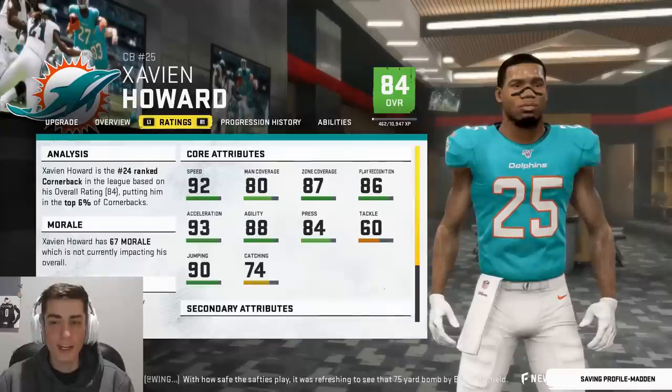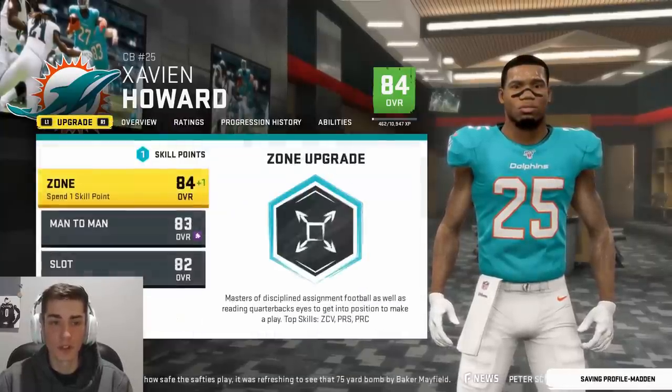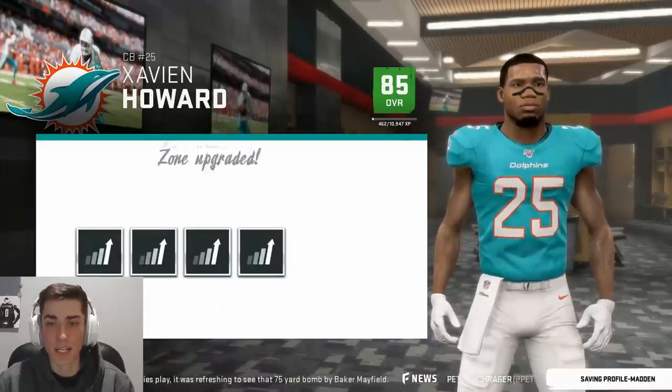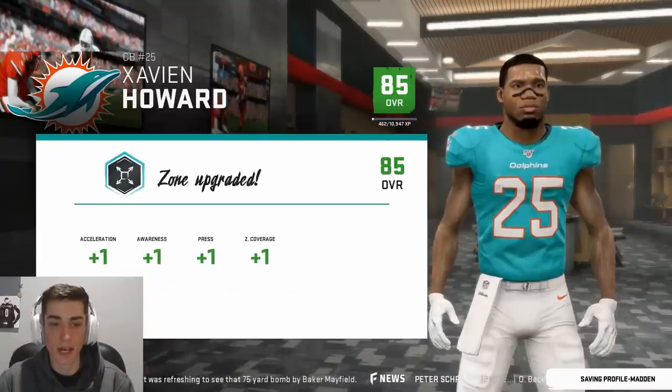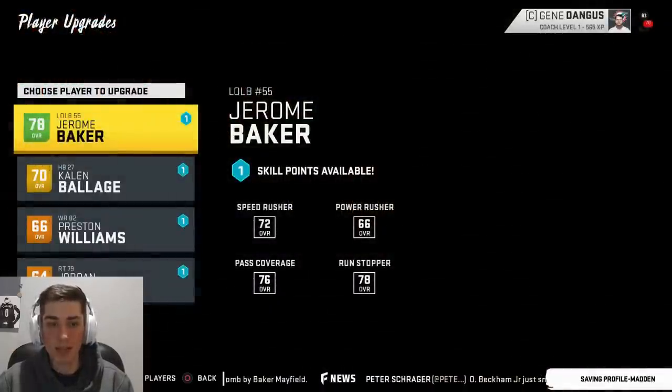Xavien Howard, he's been somewhat quiet as the weeks have gone on, although still a good player. We're going to go into zone again. I want to get him up to 90, and then we can focus on man and things like that. Only plus one to zone is not great, but 88's okay.